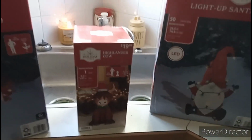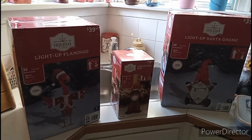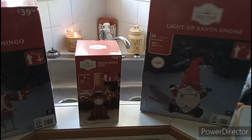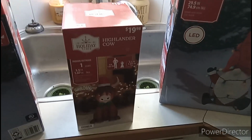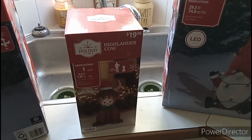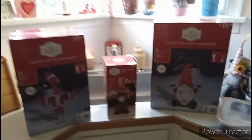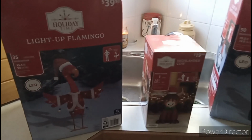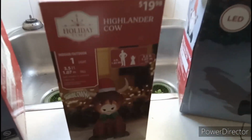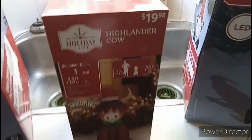And then I went into Walmart a couple weeks ago, and I saw these Christmas lights out. I immediately, of course, was drawn to the flamingo and the gnome for the reasons I said, but this Highland cow was there, and I thought, oh my goodness, he is adorable. So in honor of my friend, I had to get this cow. He was $19.98. He's going to be the tallest of the bunch. Even though the flamingo and the gnome boxes are much bigger, they're already pre-assembled plastic ornaments. This guy is an inflatable, so that's why the box is so small, but he's going to be the biggest of the three at 3.5 feet tall. So I'm kind of excited.